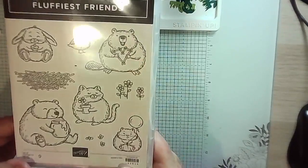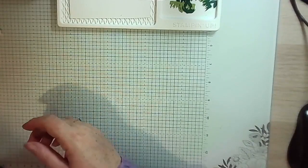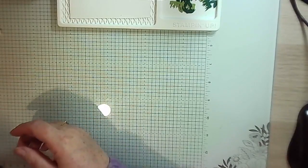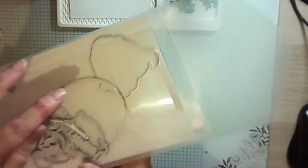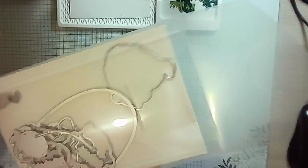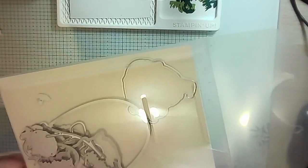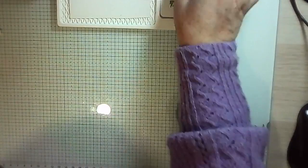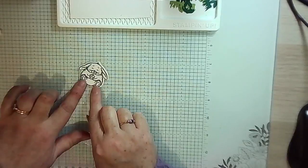And one of the lovely things with this set is it comes with a set of dies. I'm not going to get them all out because some of them are really, really tiny. But you basically get an outline die for all of the animals, a cave, and all sorts of little bits of leaves and grass and a beehive, all sorts of bits and pieces. Now obviously these can just simply be stamped and cut out. So there we go, one little tiny bunny, ideal for anything.